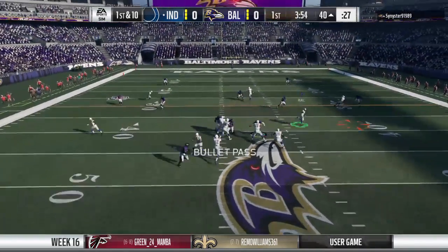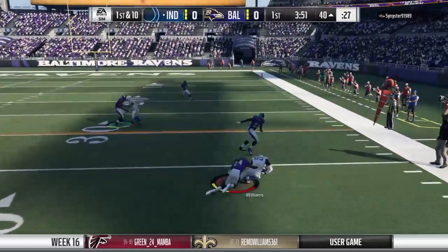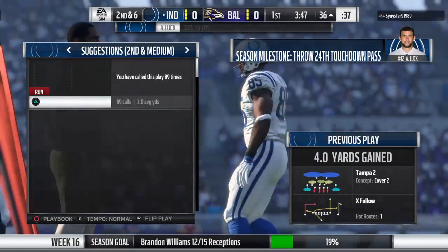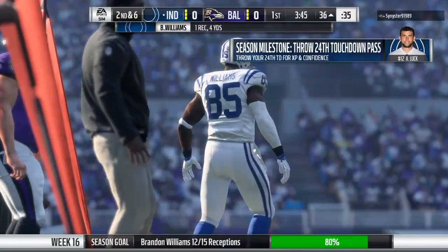On first down, it's Love. It's caught on the right side, Williams. And here he'll be brought down a little shy of the 35 at the 36. That throw good for 4.